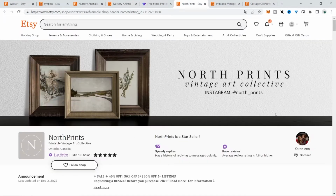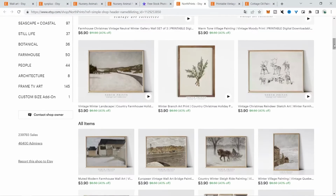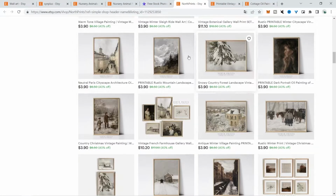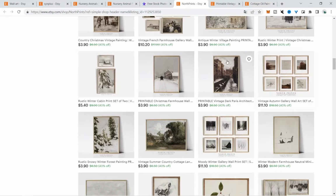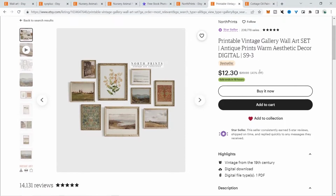The next shop that I think is quite good to learn about is a shop called North Print. The design of this shop is actually a bit difficult to make because the design is in the form of a painting and there is a possibility that he painted it himself. This shop is able to generate sales of 230,000 sales of all the products it sells, and all of its products are digital downloads, so you only need to paint it once and you can sell it many times.